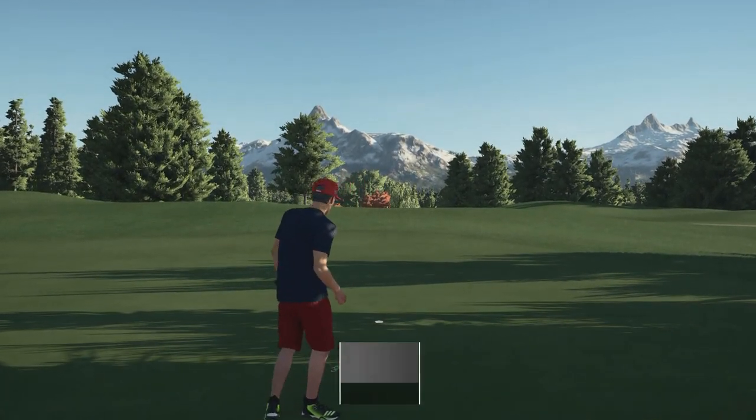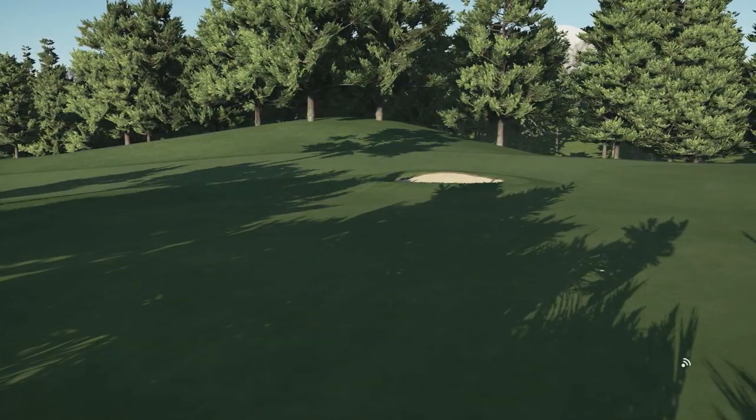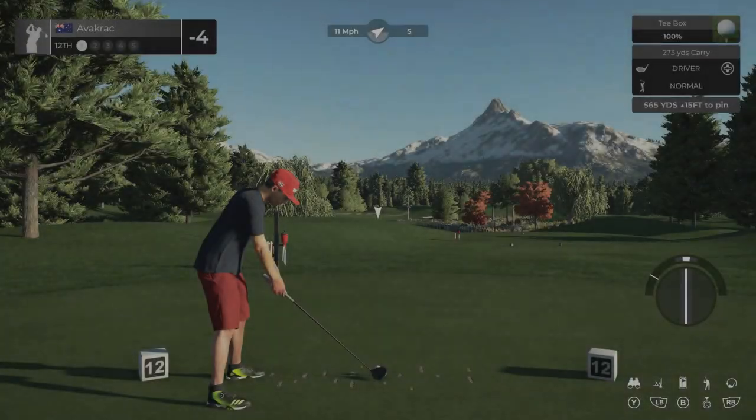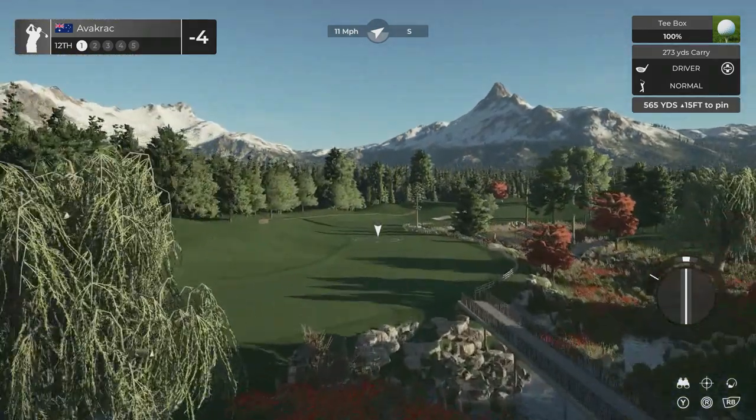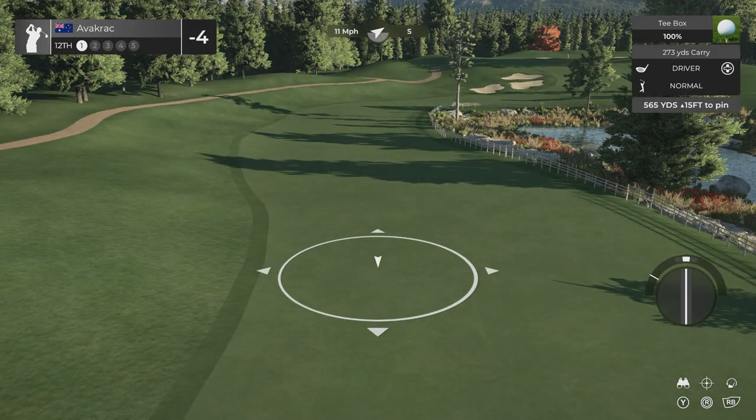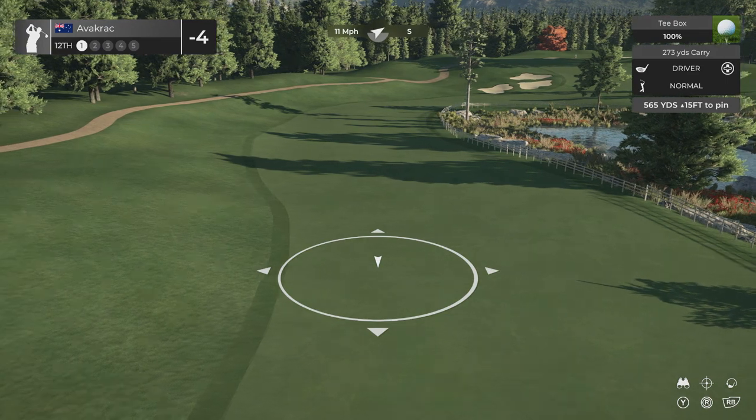Thank God that drop stayed out there. Must have pushed the putt on that one. Pushed it to the right, that is. All right, here we go, hole 12. Absolutely beautiful play. I love that planting down in there. What do we got? Par 5, 565 yards, 15 feet up. And the wind is going with us.